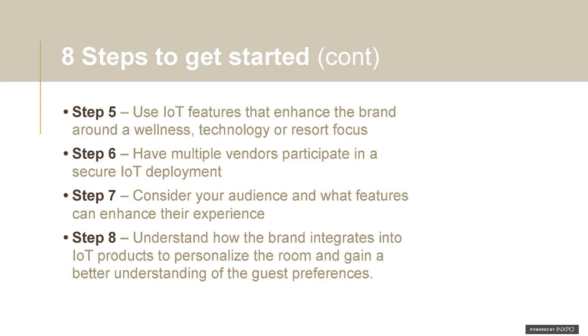And as I said, have multiple vendors participate in the IoT deployment. When we worked with Marriott, we worked with Samsung, but we had many other vendors that were part of this first initiative because we're not experts in lighting, so we wanted someone to come in who did have that expertise. We found it very beneficial to have several parties contribute to the conversation because they all brought certain strengths to the table. So I think that's a good plan to move forward.